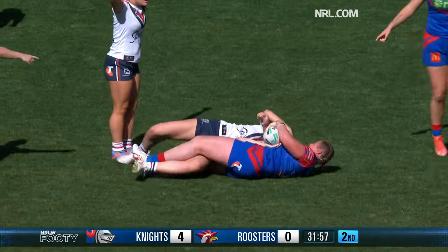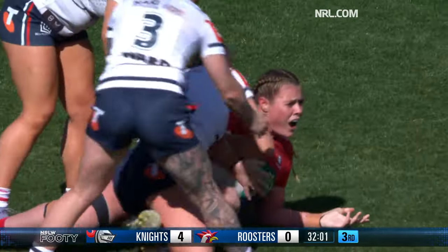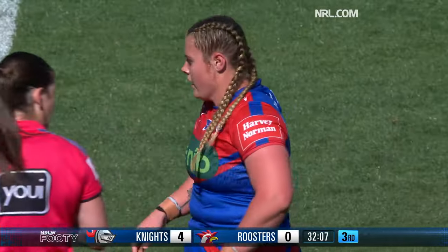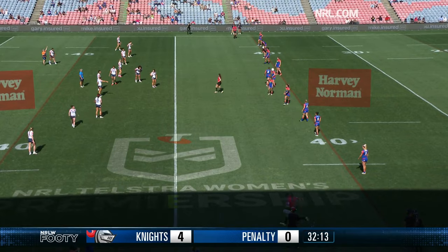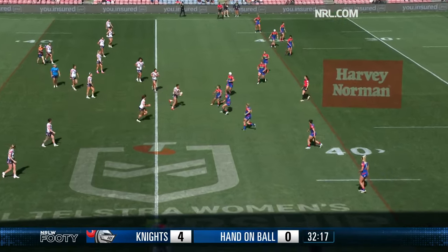Woods. Attempted strip. And Predabon, has she got it? It's a penalty. It was Rooster's ball. I called you to release her. There's the explanation from Casey Badger. Are you going to tap? Wait, Keely. So they're going to tap and go here, the Roosters, from the halfway line.